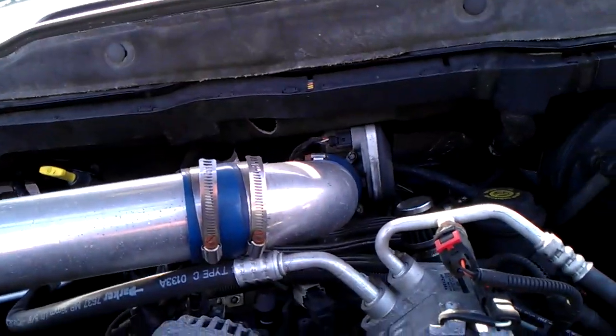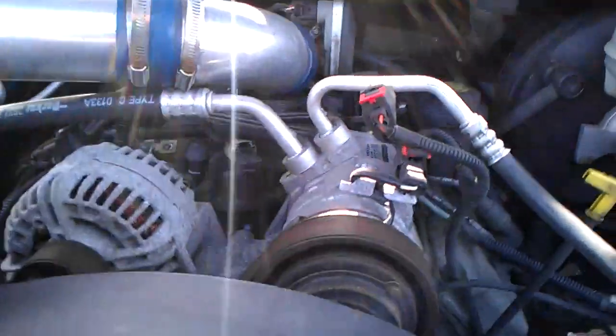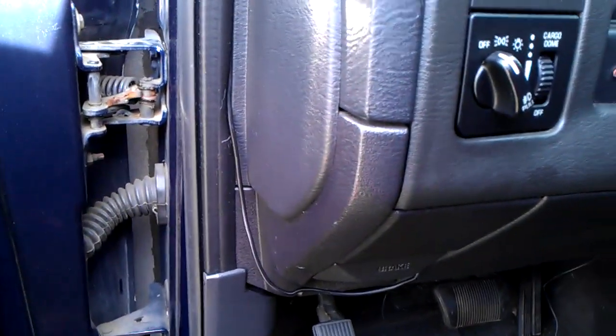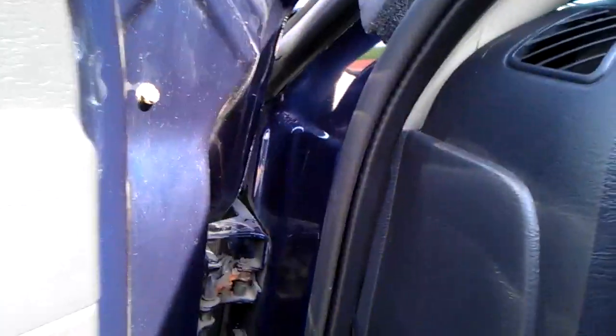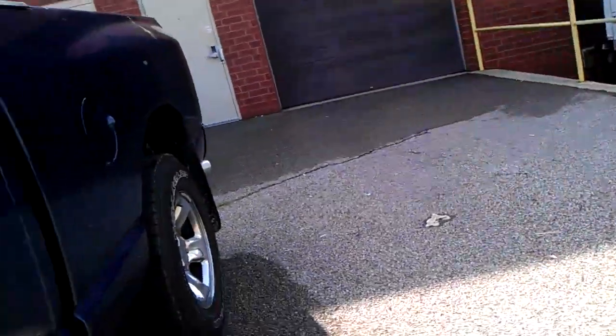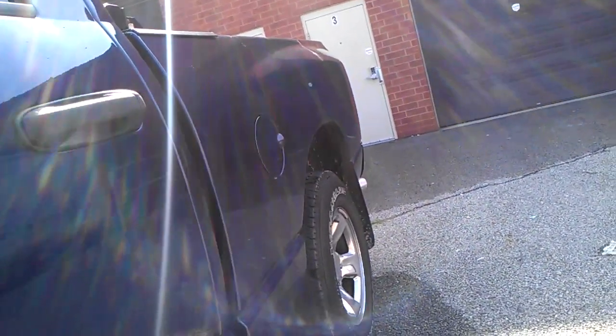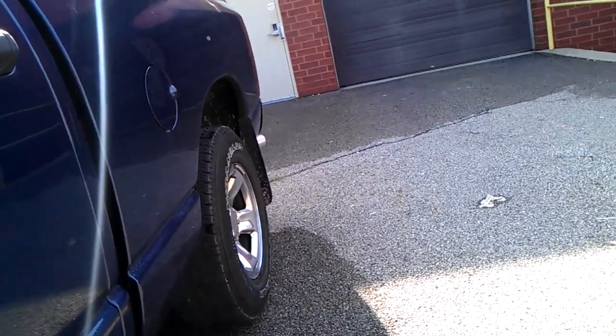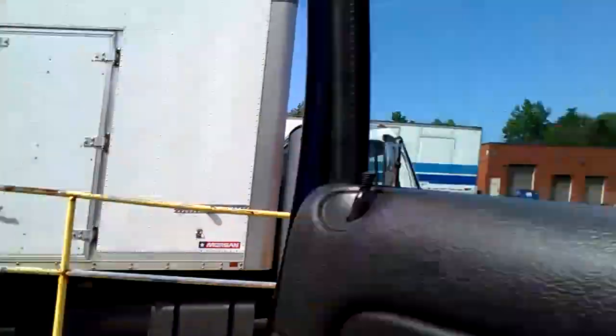Well, since I got the hood open and the door open, might as well start the truck up, let you hear it. You know, since it's a 4.7 liter. I don't know many 4.7 liters that sound that good.